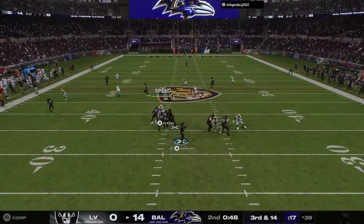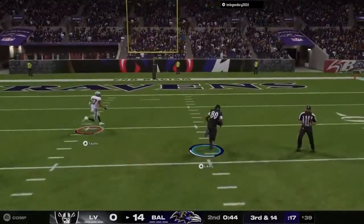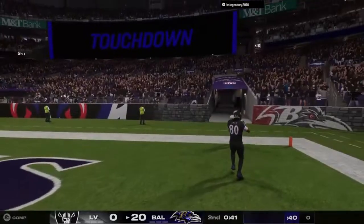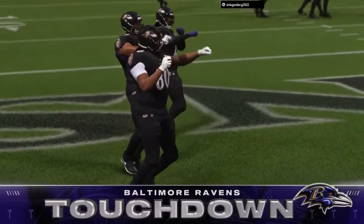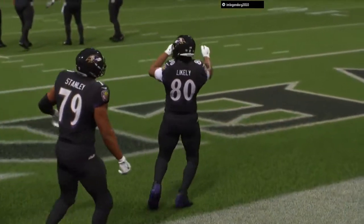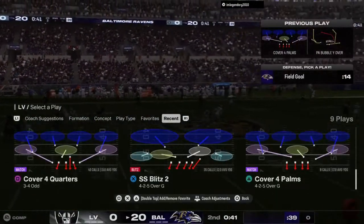Now Jackson. He's got it. And he will score. Likely. Touchdown, Ravens. A beautiful combination in the air there. The pass downfield and bringing it the rest of the way into the end zone for the touchdown.